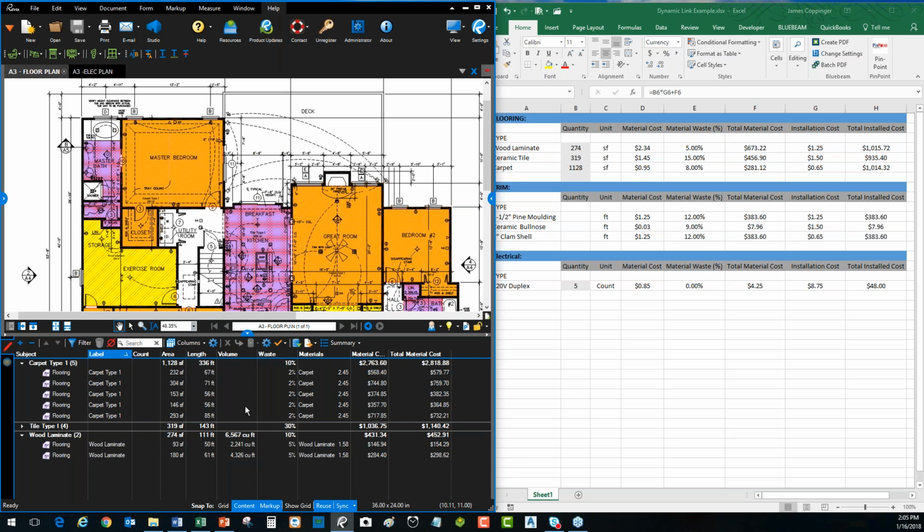So if you're interested in that and you're not sure how to work with that, you can take a look at our website and some of our training classes. We can help you guys structure that. But that's not really what we're here to talk about today. Today, what we're going to talk about is the integration between this markups list and Excel.